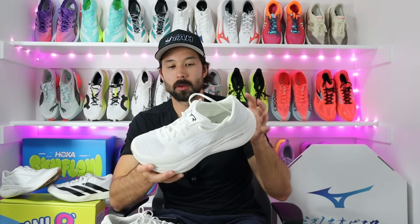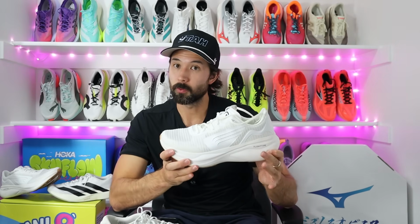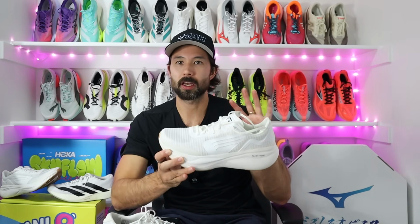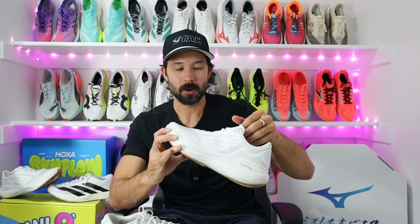With the Maverick, though, it's going to be way more stable. You have a wider overall base, right? It's a nice foundation. It's a little bit firmer, so it's not going to kind of give, but it is definitely faster and it is firmer, so I don't think it's as comfortable at true easy pace. I have a really hard time running true easy in this shoe, if I'm being honest, right?